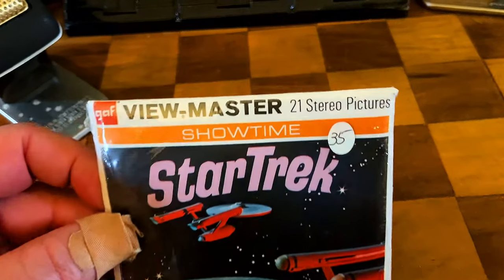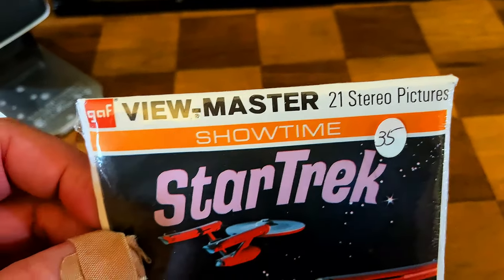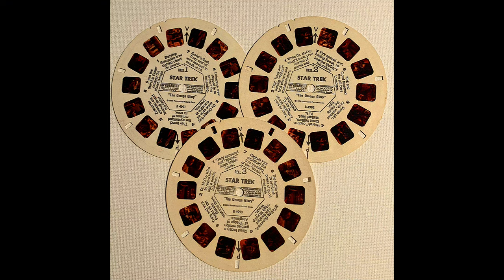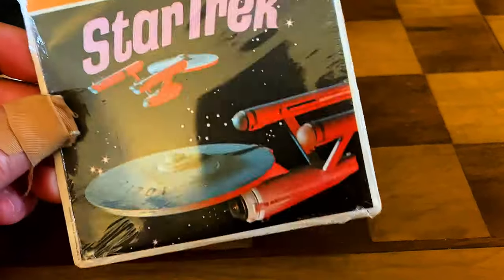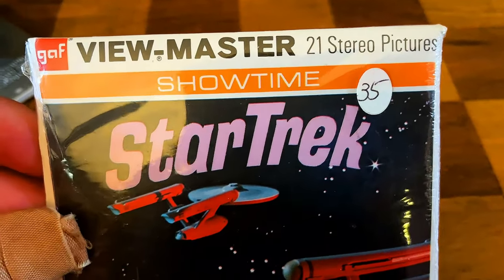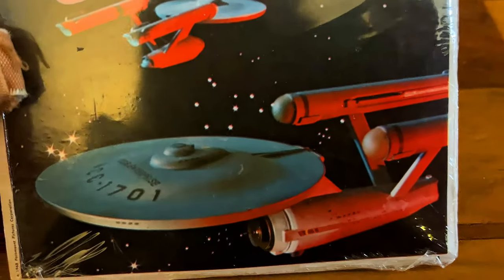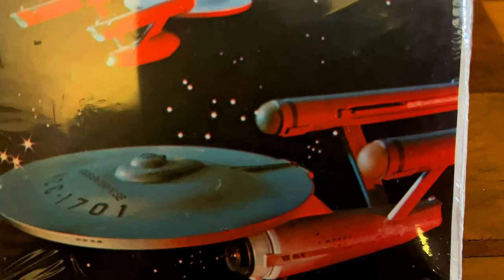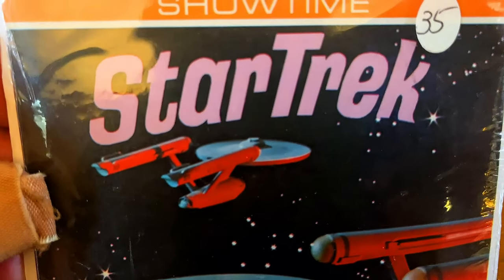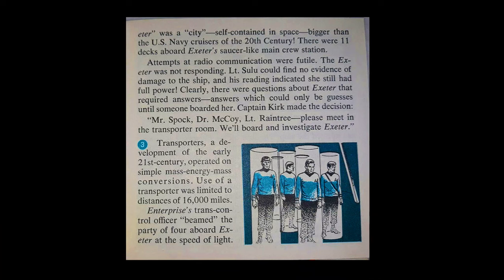This is Viewmaster. 21 stereo pictures. You got three of the discs with the pictures, 7 photographs per disc. And don't worry, I will show you the photographs that are on the discs. This is Star Trek, and you can see the Enterprise. And you can see the Exeter. And this particular one is from the episode The Omega Glory.